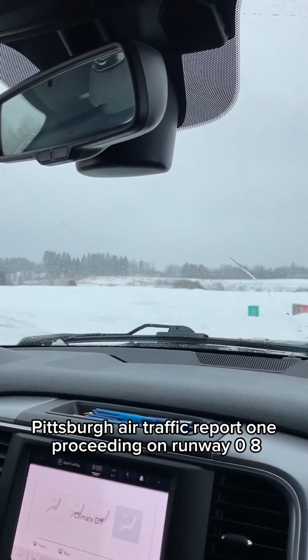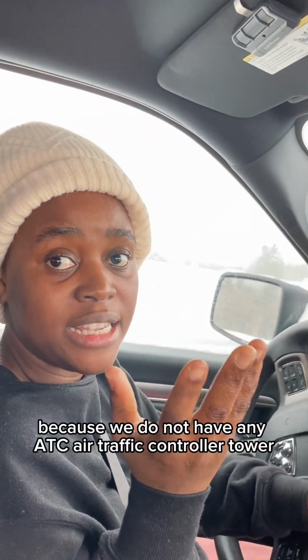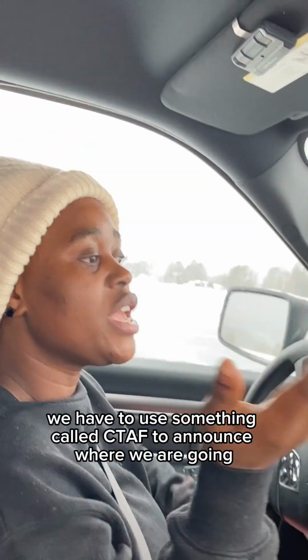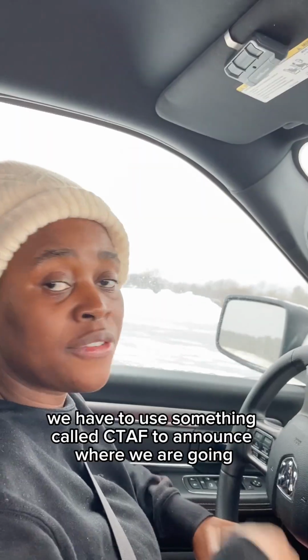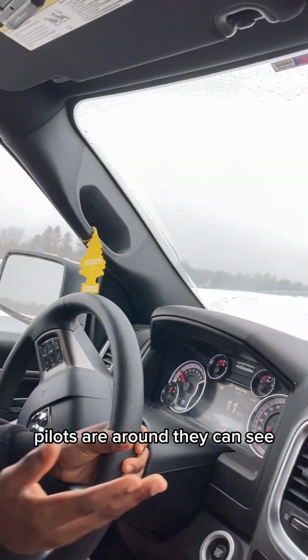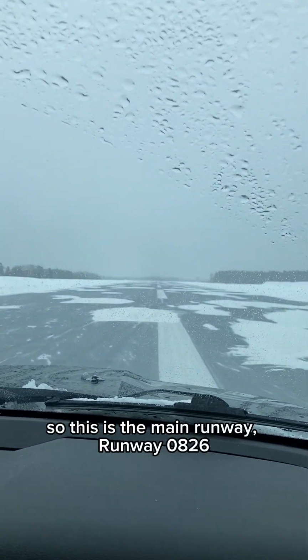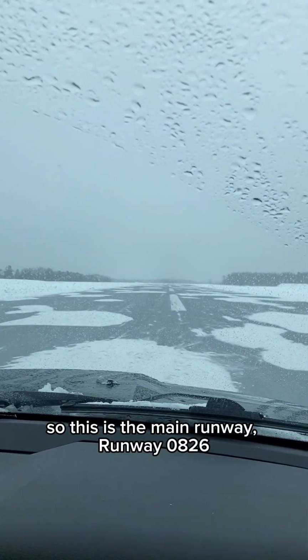Pittsfield Airport, proceeding on runway 08/26 from taxiway Alpha. Because we do not have any air traffic control tower, we have to use something called CTAF to announce where we are going, so that when pilots are around, they can hear. So this is the main runway, runway 08/26.